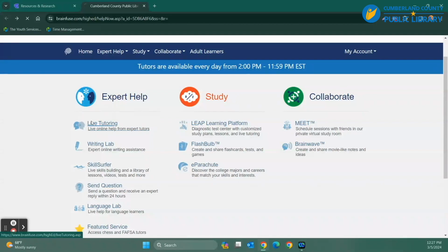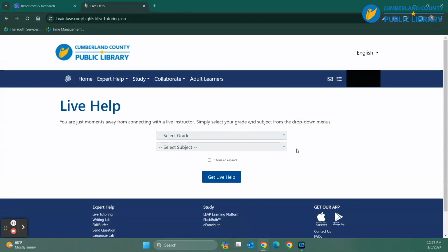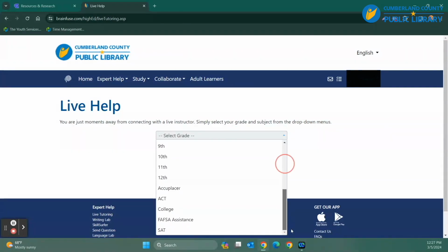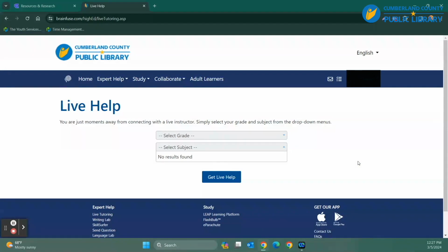And to get into the live tutoring, you would come in here and just pick your grade level K through 12. You can also talk about if you're studying for the ACT, for college, if you need FAFSA assistance, the SAT, all of that. And another thing I want to point out is that you can get tutored in Spanish if you check this little box here. So that's a really cool feature that Brainfuse offers as well.